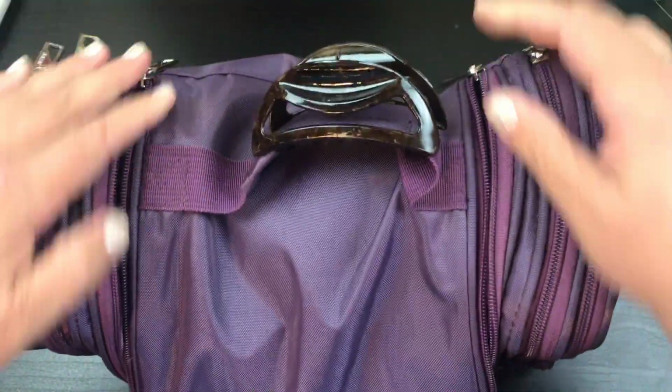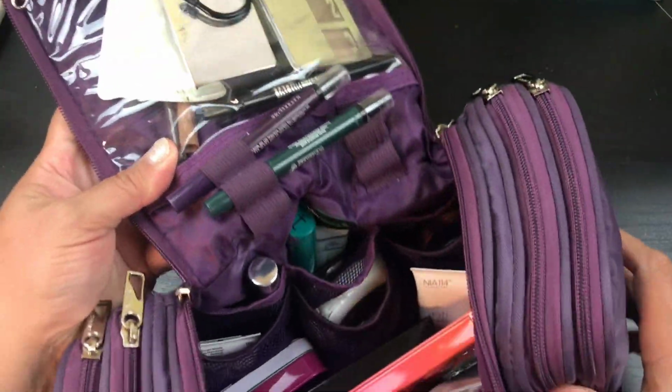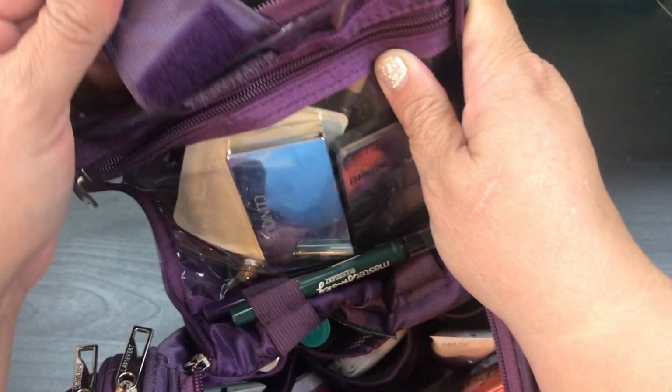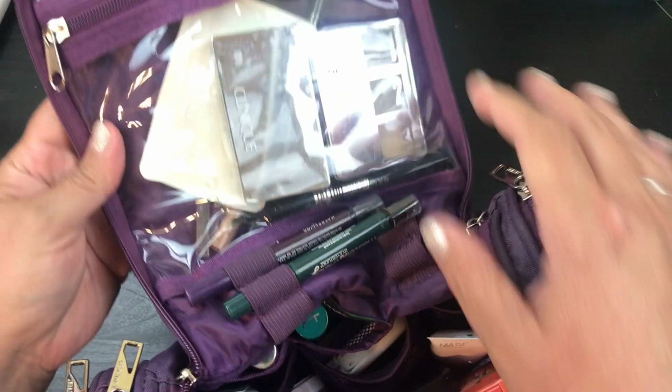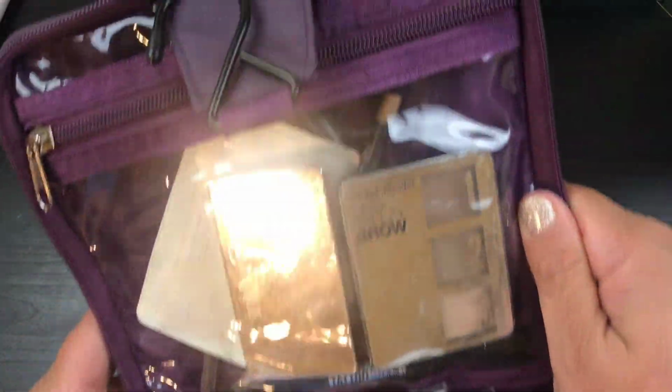You guys, I travel with this all over the place, and it opens just like this, and it's got a little grip that you can hang on a hook in the shower or in a bathroom when you're traveling.